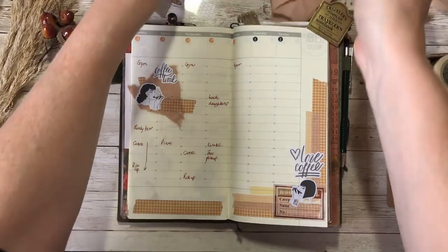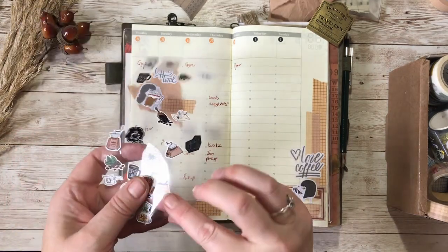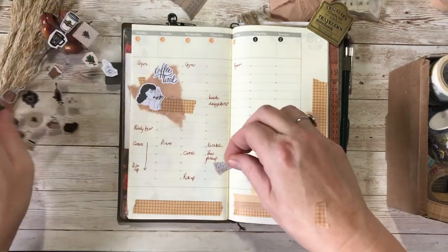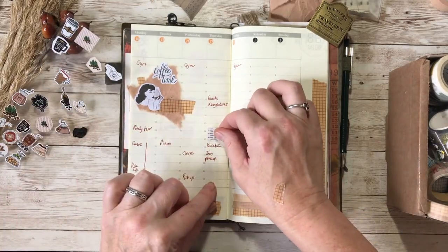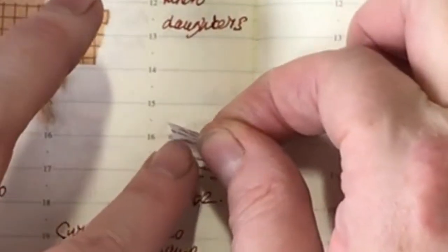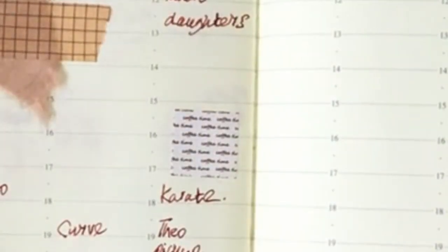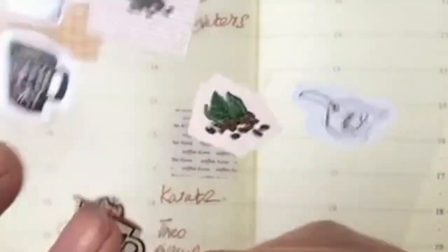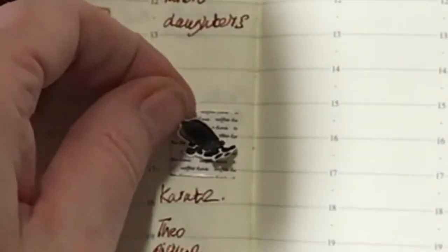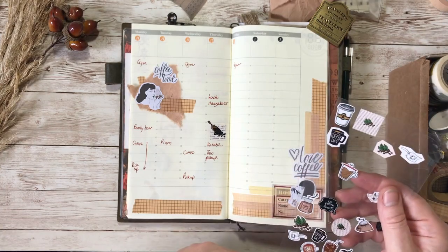There, that looks nice. And then I'm going to use some of these little stickers. Now that's the point that I need to remember. I need to sort that out. Will that help me remember? It'll draw my eye to it, won't it? I can't stick it on straight. There we go. I don't think that's very bright, so I'm going to add a coffee shovel. There, that's better.